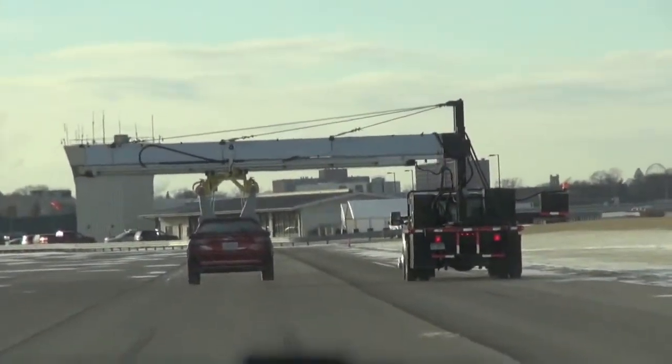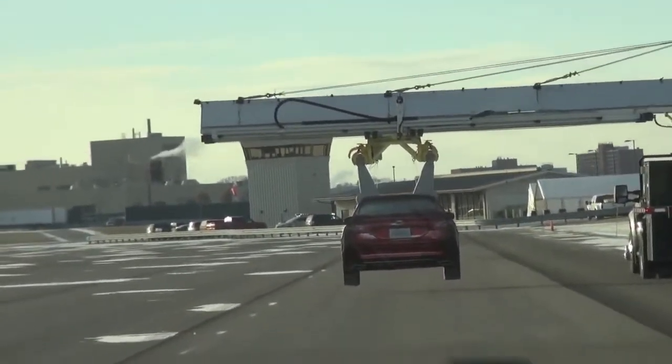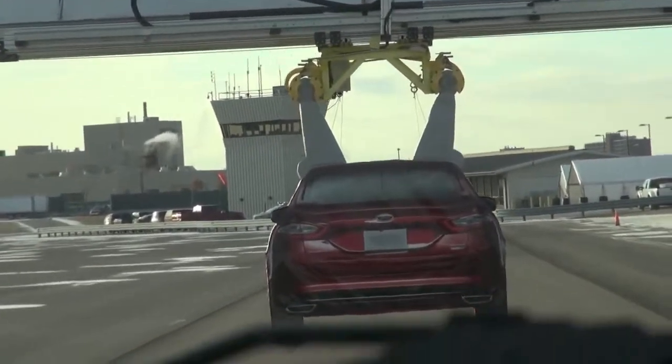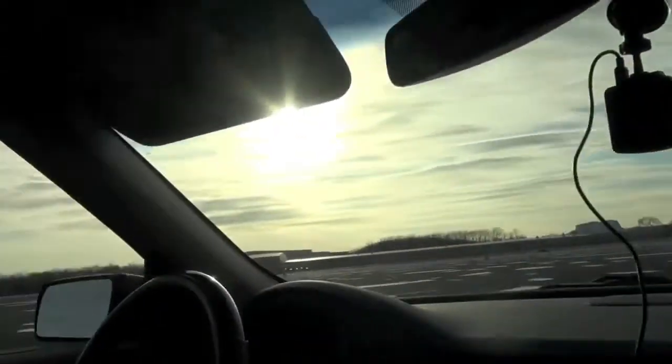And the forward collision warning system is looking for two things. One, are you about to hit something? And two, have you done anything about it? Because if it sees that you're steering or braking, it won't warn. But if it sees you haven't done anything about it, then it will go ahead and warn you.